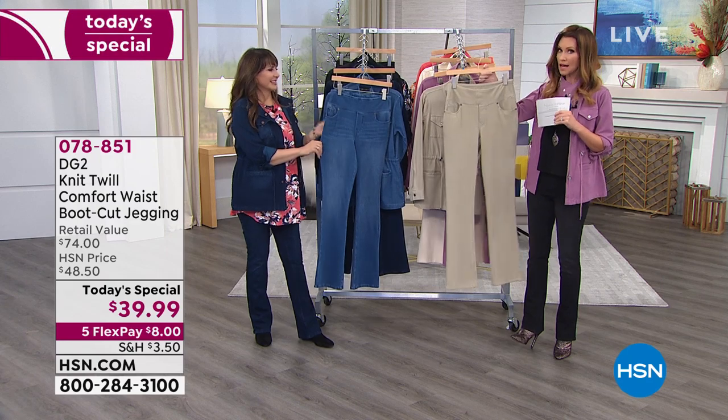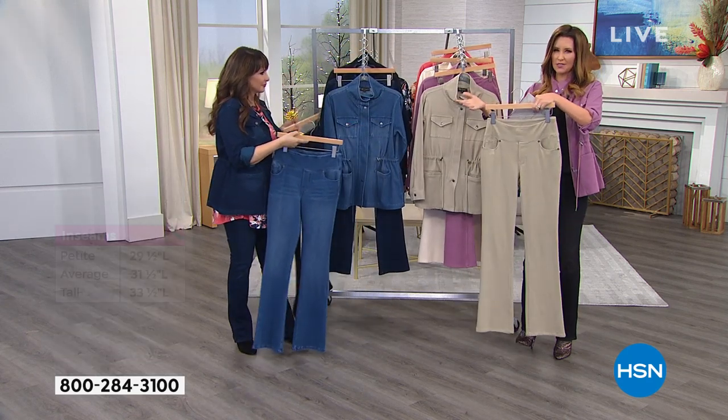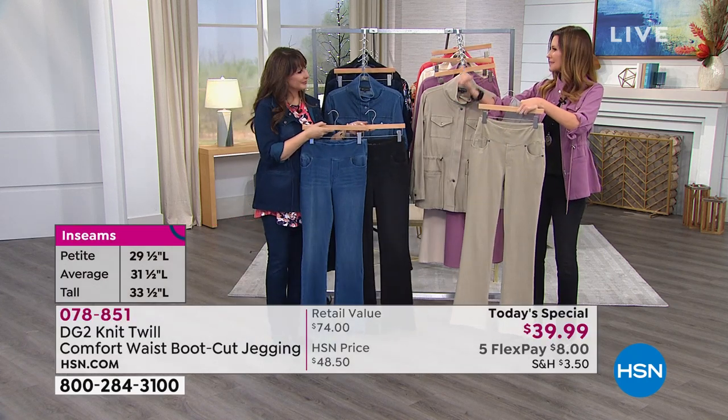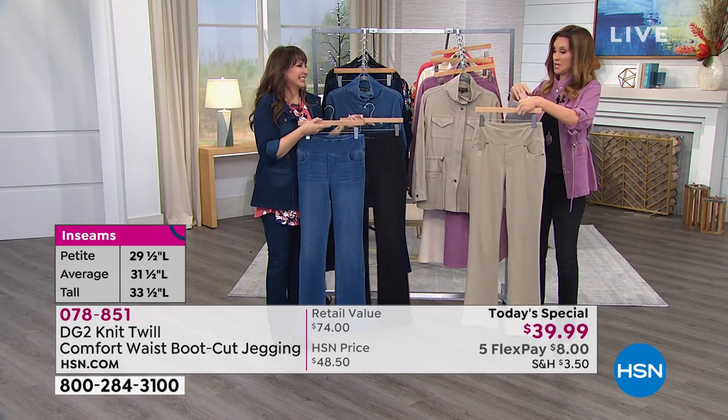We've got 7 great colors for you. So I'll show you the colors again real quickly, and then we'll take you on a tour of the pant as well. We call it a legging, a jegging, a pant, a jean. It feels like pajamas.